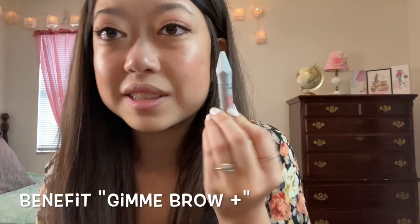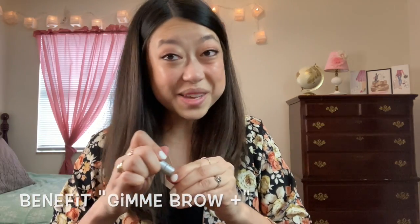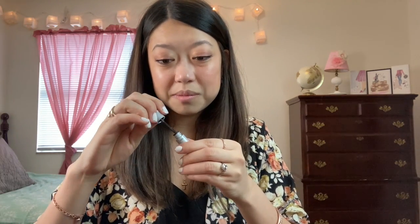Now the last 2 steps, I've got Benefit's Gimme Brow. This is another mini. It's a new product for me, but it is just super easy to use. All I've been doing is just running this through my brows, and it is so simple and easy. It's the colored one. Combs my hairs, gives it a little bit of color.